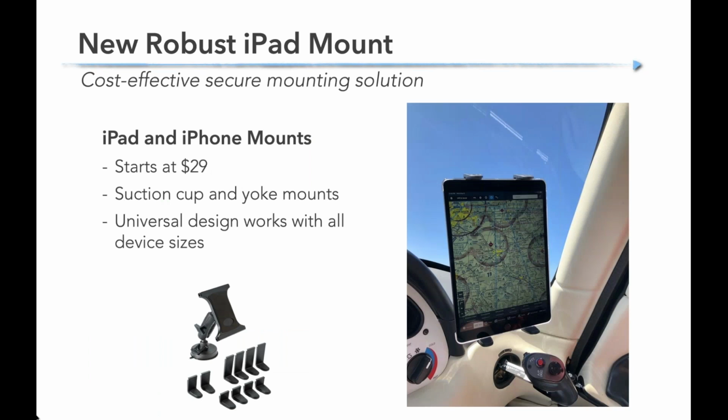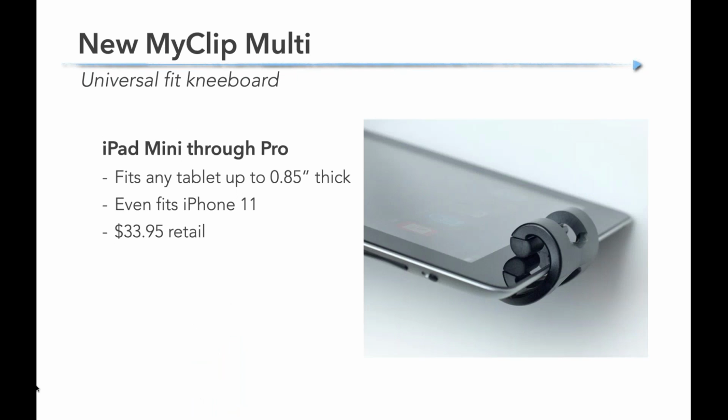One I'll point out came out last year. It's the robust mounting system, even more affordable, starting at $29. This is nice because you're not buying the cradle or the mount for a particular iPad model. It's universal, so you can buy just one product, whether it's the suction cup mount or the yoke mount, and it's going to fit your iPhone, your iPad, or your iPad mini. A good cost-effective option, very secure, and a nice option for the airplane.